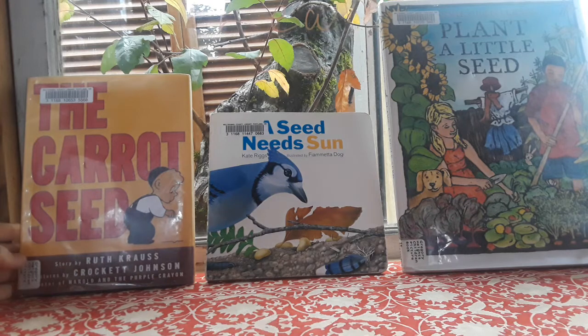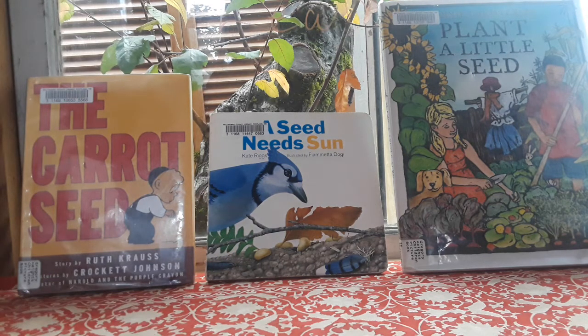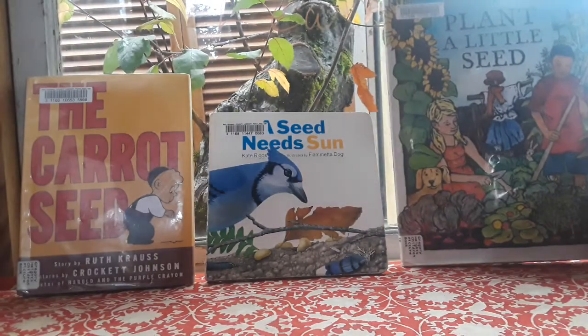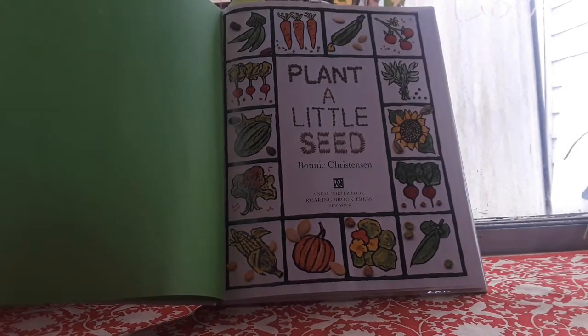Our first book is called The Carrot Seed by Ruth Krauss, pictures by Crockett Johnson. Our second book is called A Seed Needs Sun by Kate Riggs, illustrated by Fiammetta Dogi. The third book is called Plant a Little Seed by Christensen. Looks like maybe Connie or Ronnie Christensen. Bonnie Christensen. Well, let's go ahead and start here with this one. Plant a Little Seed.